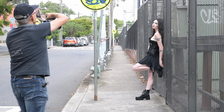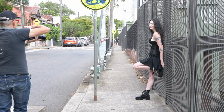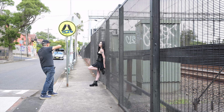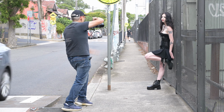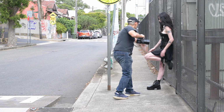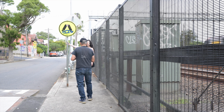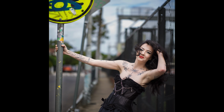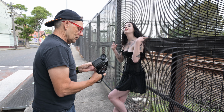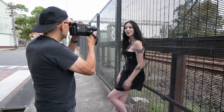There's no zoom on this, so I just have to go forwards and backwards. Lovely. Just stay there. Just turn your shoulder towards me more, like that. You can put your hand on your knee, on your thigh. That's great. All right, try the pole. Lean back. Nice, good shots. Beautiful, bring that arm up. Just hold that. Test. We have success.